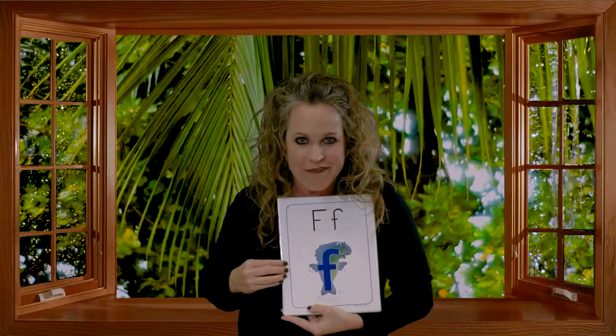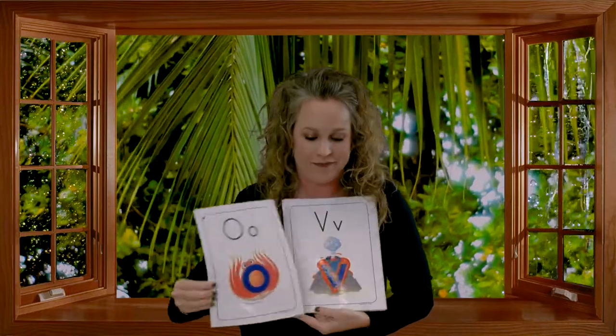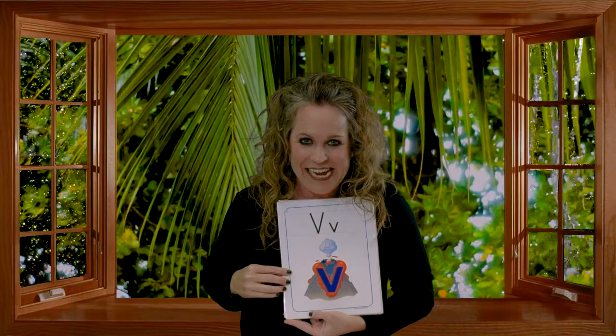This letter is F. The sound is F. And this letter is G. The sound is G. And this letter is O. The sound is ah. Look, your mouth kind of makes the letter O when you say ah. This letter is V. And the sound is V. That kind of tickles my lips a little bit. This letter is K. That's my letter for Katie. And the sound is K.